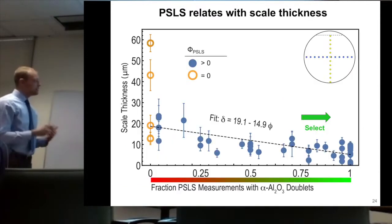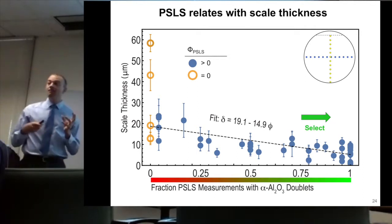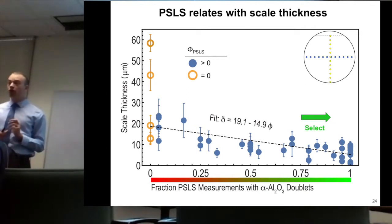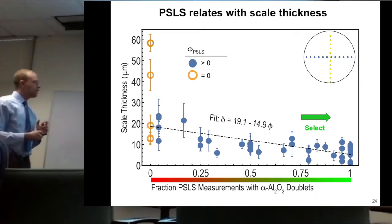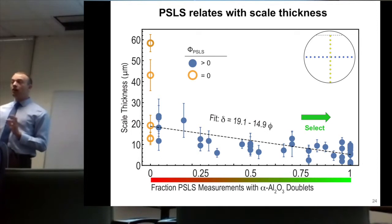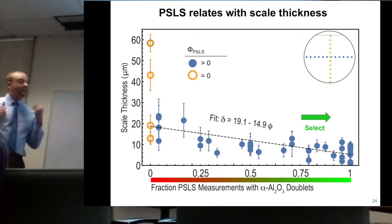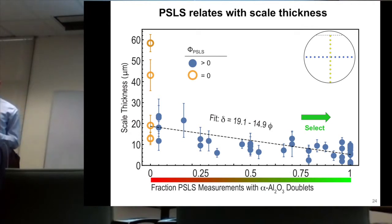And by plotting these two different techniques, we observe that there's a nice trend, and that by selecting those samples where we have more frequently detected alpha alumina by PSLS, we can also select those samples with a lesser amount of oxide scale without having to go through the trouble of cutting them open. So this will be a nice rapid screening technique as we move through and explore all of these different alloys.